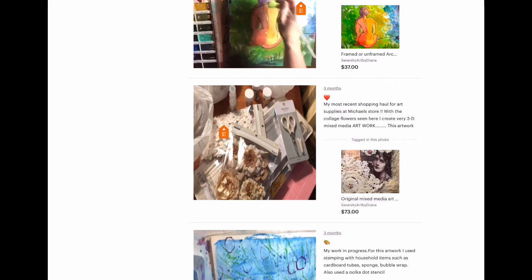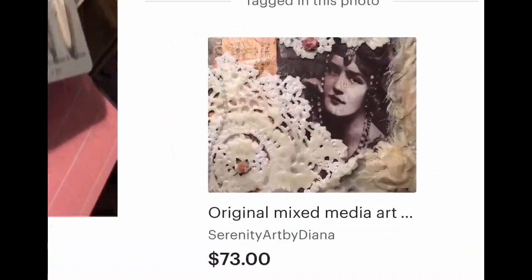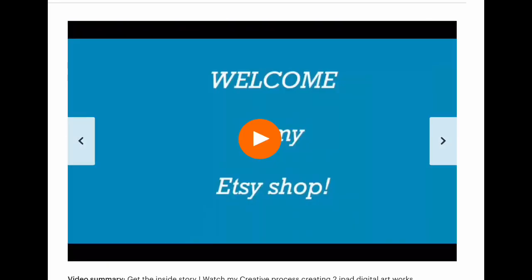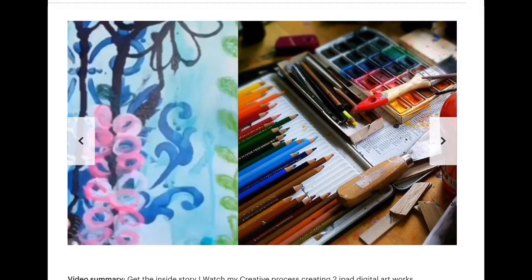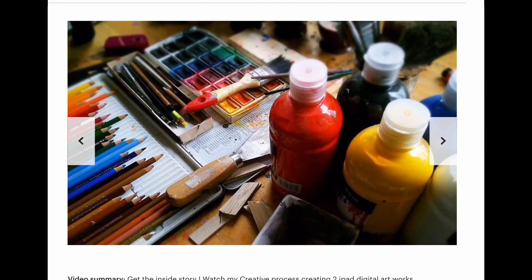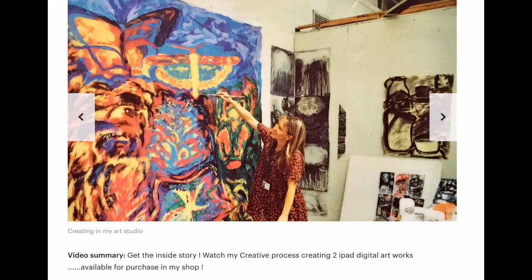This one shows you a shopping art supply haul that would have gone with that artwork. And then now that's a painting in progress. That's a video that you can play that shows some of my digital art in progress. Some art supplies. That's me in my studio several years ago, working on quite different work than I work now. That was an experiment, working on a painting that's so large.